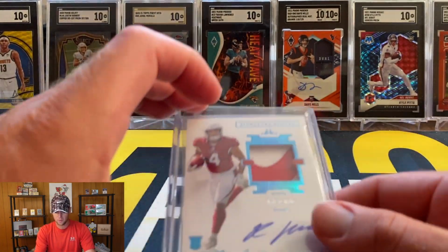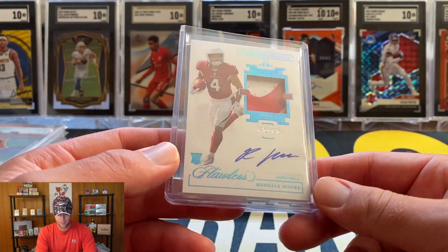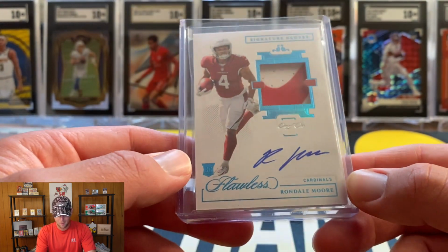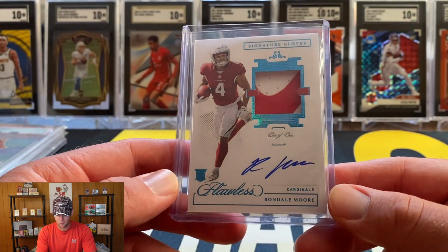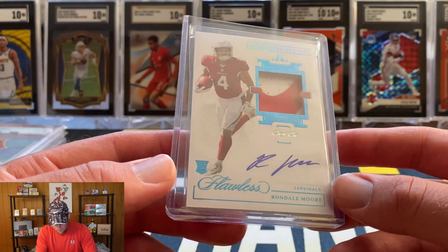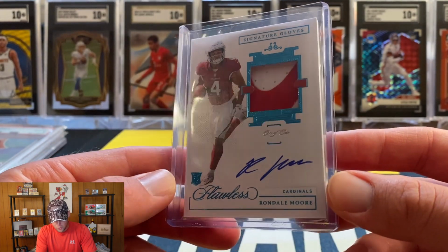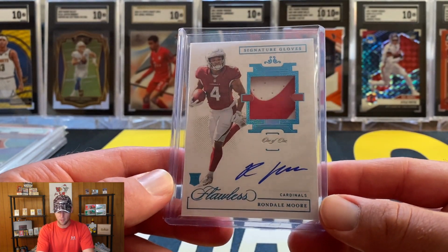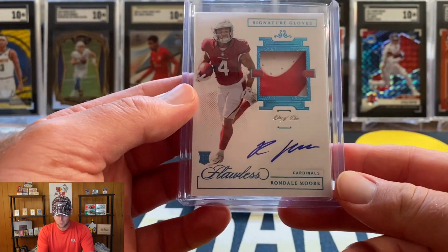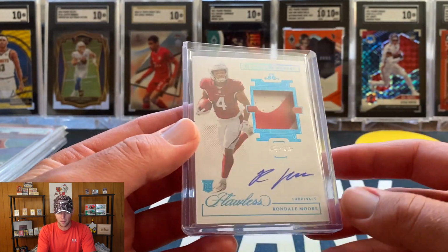The first couple cards were sent in by Braden, Bread's Cards. Shout out to him. He hit this in a break. Rondale Moore Flawless 1 of 1. This is going to be the signature gloves. So incredible card. I don't know if that's like a Nike swoosh on the glove. I'm not too sure on that, but 1 of 1, sick patch, Rondale Moore. So hopefully this one does well. It is always very tough to grade these sticker cards, but you never know.